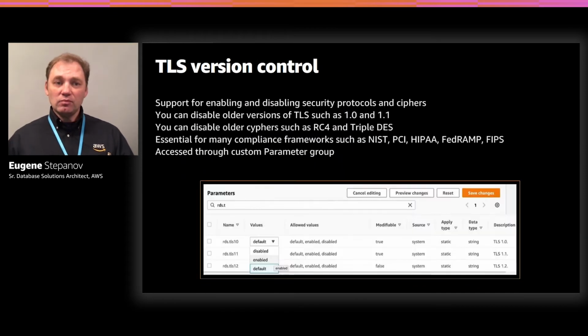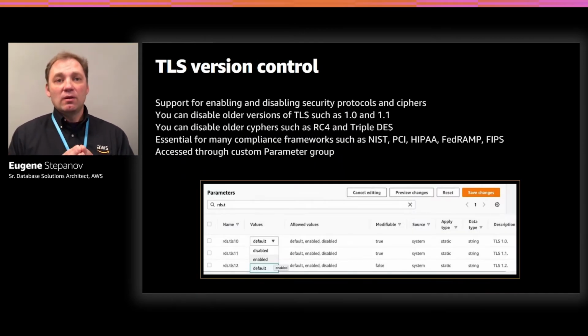Next one, TLS version control. Very important feature because it allows you to greatly improve your RDS SQL Server instance security posture. I think it is very important for pretty much all workloads, but especially for those that require compliance with some security frameworks, such as NIST, PCI, HIPAA come to mind. And obviously, that's not an exhaustive list. That list goes on and on and on.